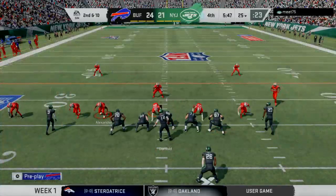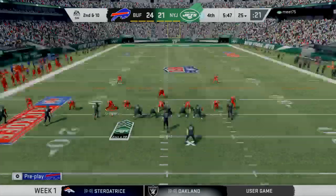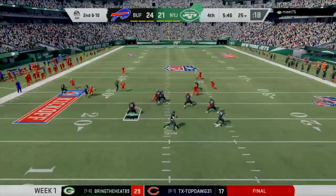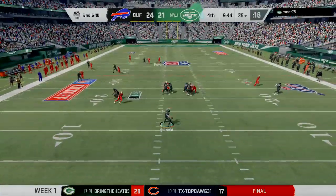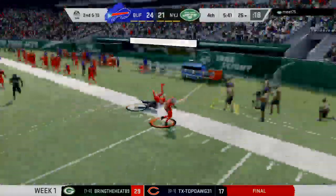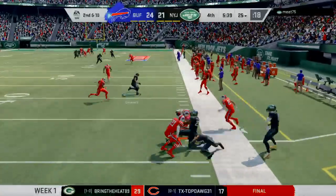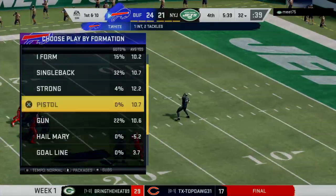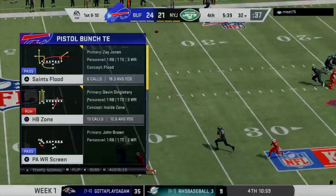An incomplete pass leads to 2nd and 10 from the 25. Now it's Darnold. He's going to let this one go deep. And he's going to be intercepted a 3rd time. Tre'Davious White with a pick. And they are going to set up shop at the 32-yard line.